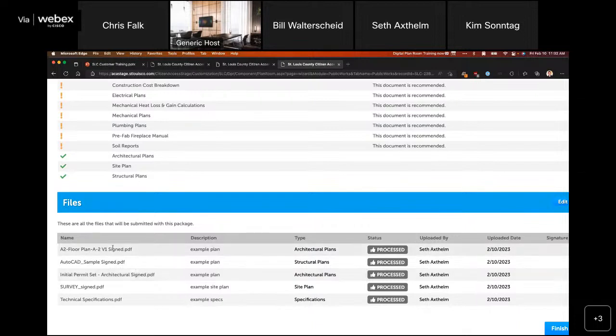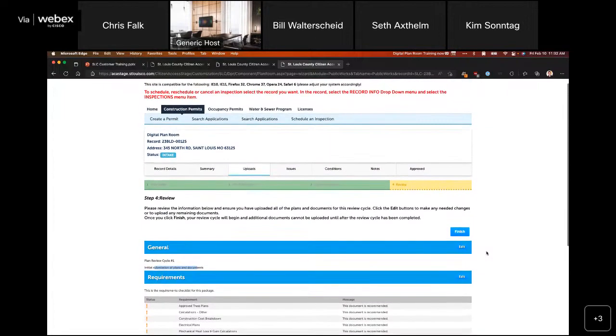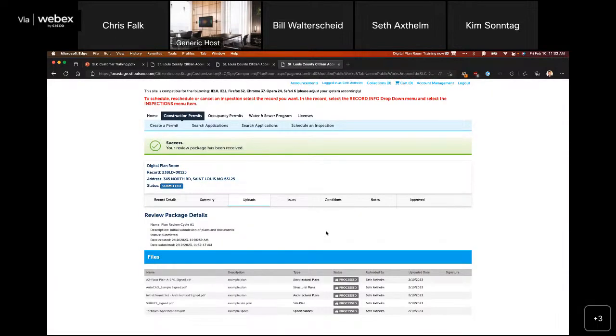And then down at the bottom here is the list of files that are going to be included in this review package that gets sent for review to the permit processing and the clerk's team. So I'm going to go ahead and hit the finish button here. And once I do, I will get a green success message indicating that my review package has been submitted. The county staff will be notified on their end that your review package has been received.